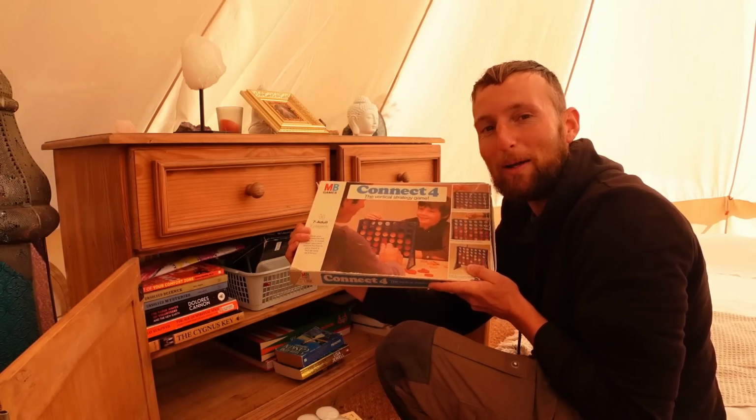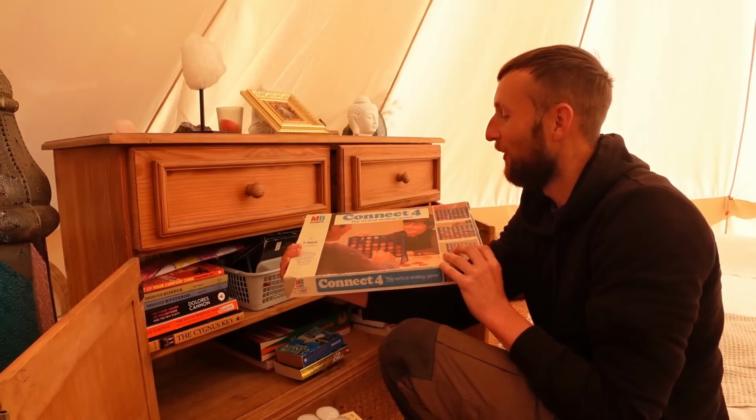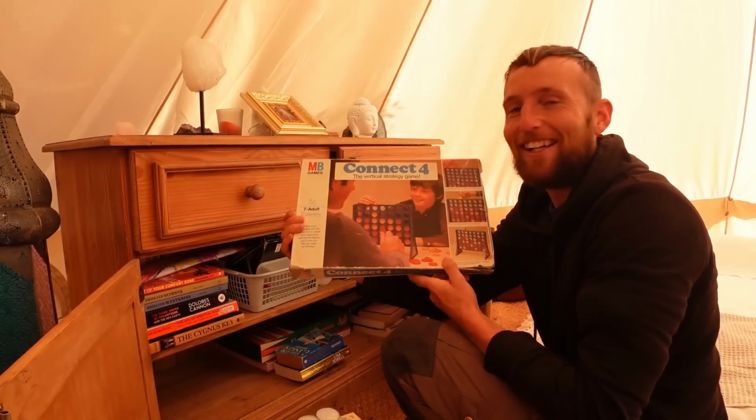Make sure that we've got this bad boy before we go home. We cannot go anywhere without our Connect 4. On grid, off grid, you need Connect 4.